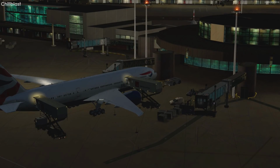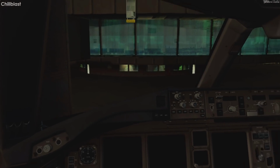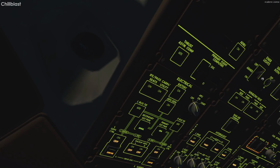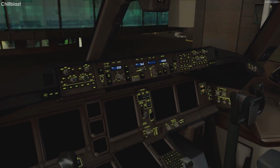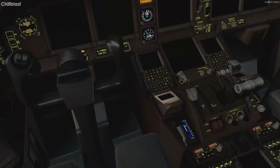Getting catering on board for this flight. I've got ground power and air conditioning hooked up. Battery on, ADIRUs, emergency exit lights, seatbelts sign on. I can't show you everything else, but on the FMC I've already set the weights.